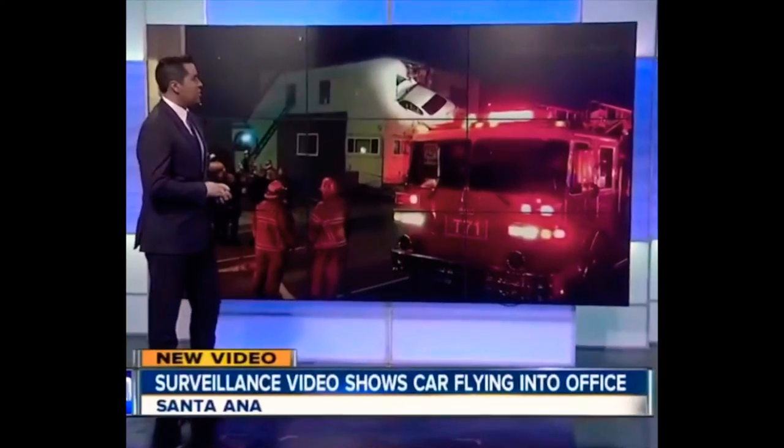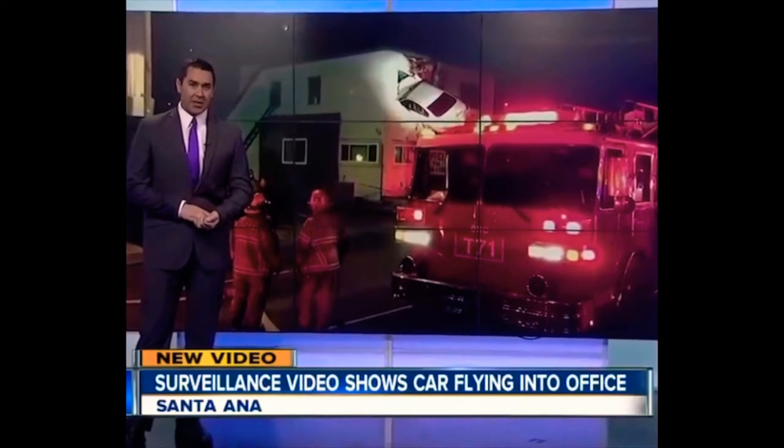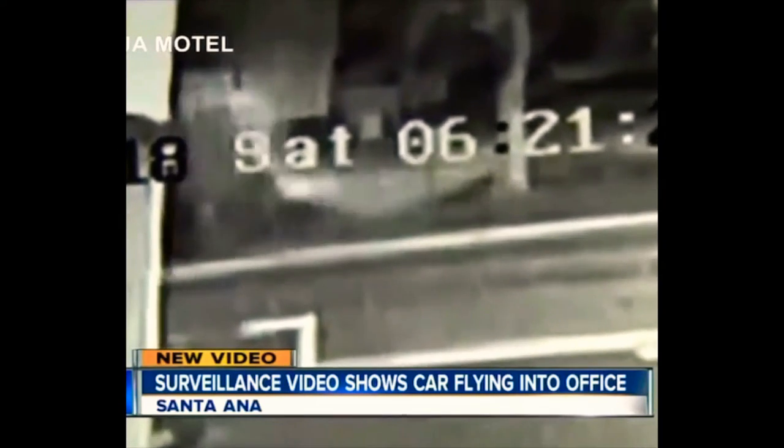Video showing the moments before this that a car went flying into this Santa Ana dental office Sunday morning. I mean, it's on the second story here. Well, surveillance video shows the car just missing another car right there and then goes over the center divider, catching air. There's a bus right there that just whizzes by afterwards.